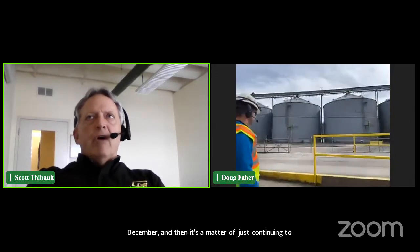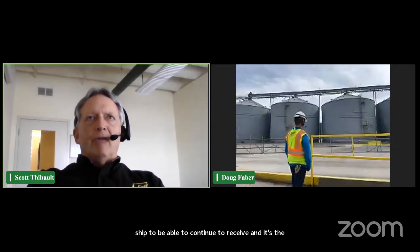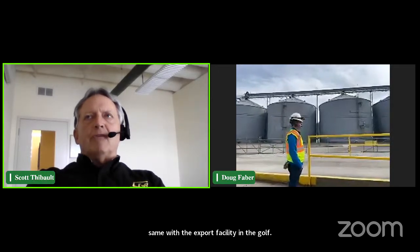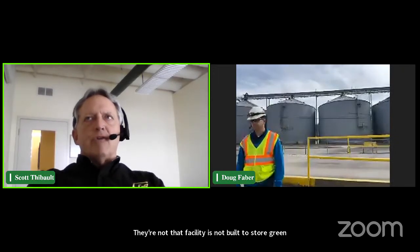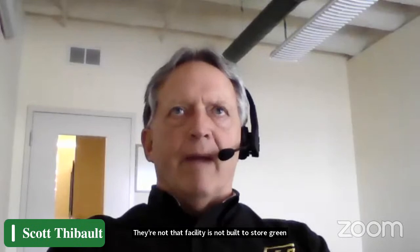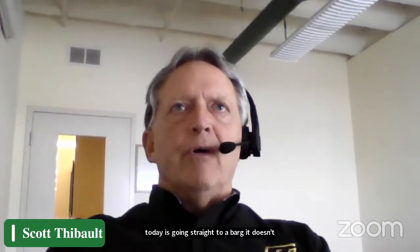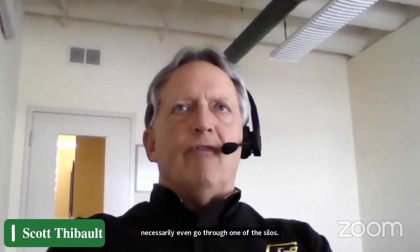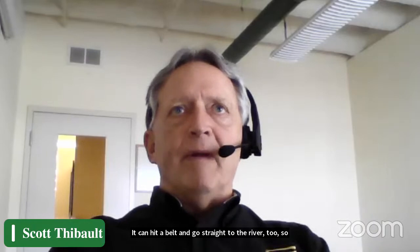And it's the same at the Zeno export facility in the Gulf. That facility is not built to store grain. It's built to load grain. So there's a lot of times when grain that's coming in today is going straight to a barge. It doesn't necessarily even go through one of the silos. It can hit a belt and go straight to the river too. So it's pretty much once we're full, we're shipping as much as we're receiving to be able to stay open.